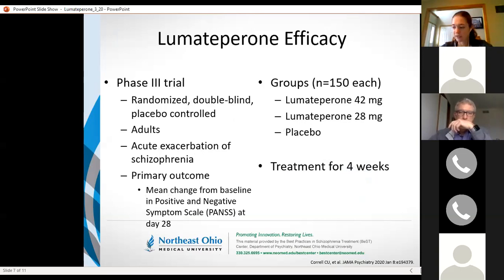So there were a couple short-term trials that were done. This was one of the larger ones. This is actually the link. So we did not coordinate that, but that worked out well. That was the link that Dr. Messamore had included in the email reminder for this meeting here.